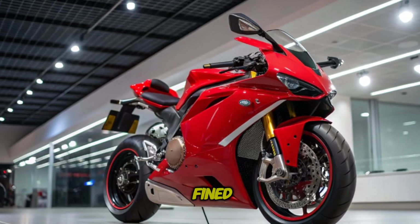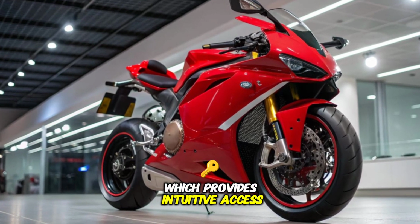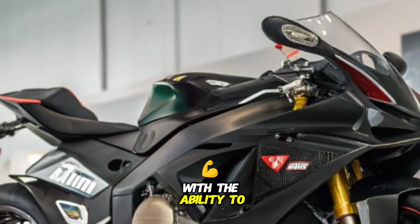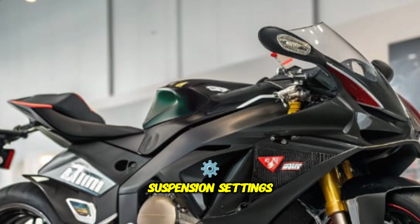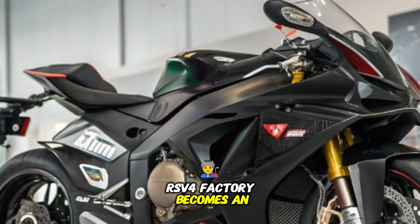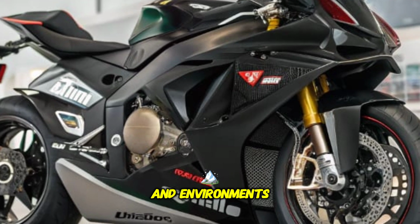The settings can be fine-tuned via a full-color TFT display, which provides intuitive access to various ride modes and customization options. With the ability to adjust power delivery, suspension settings, and electronic aids on the fly, the RSV4 Factory becomes an incredibly versatile machine that can be tailored to different riding styles and environments.